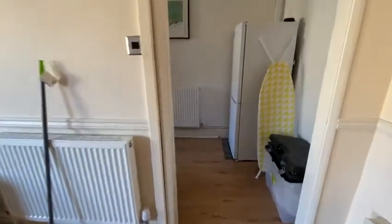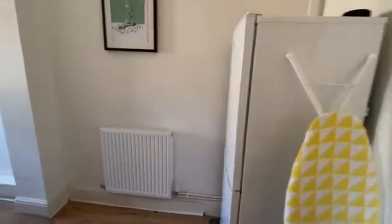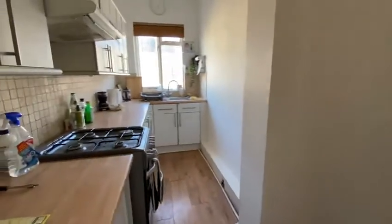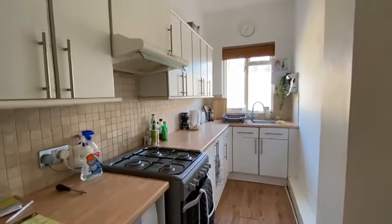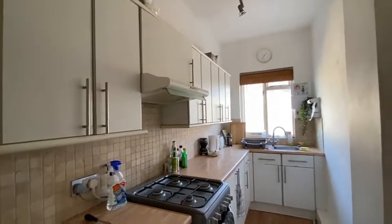And as you head through to the kitchen, got your fridge freezer directly in front of you. So your washing machine, oven, hob, and lots of space for storage.